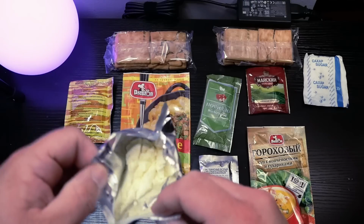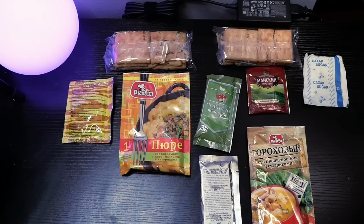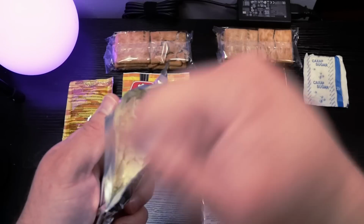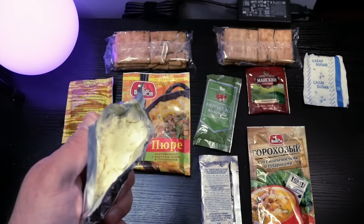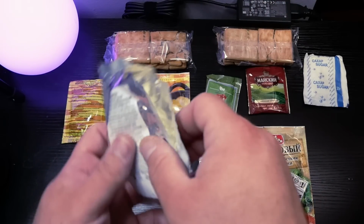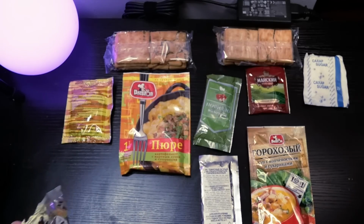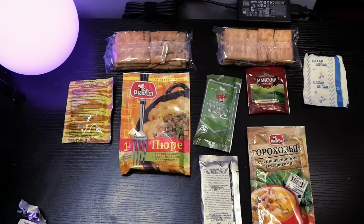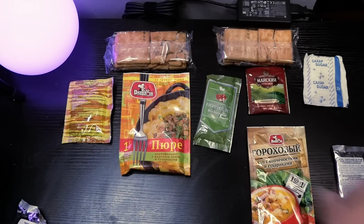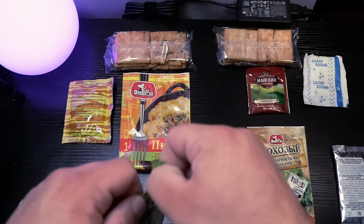I don't know what this is. The way it's stuck to itself, it kind of looks like cornstarch. It really doesn't have any smell. It's cornstarch. I don't know what the purpose of it is. Maybe to thicken up the soup? I don't know. I'll make some cornbread or something. Ketchup we can skip. Let's check out this apple jelly.